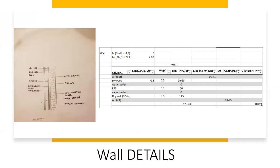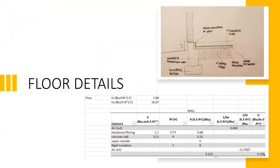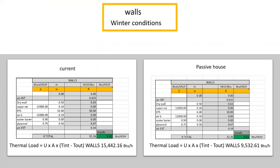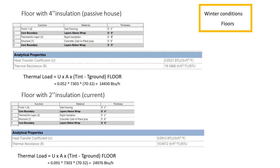So here are the wall details with the calculations of the U value. The same thing for the roof and for the floors. So this is the minimum and maximum temperature in Chesterfield throughout the year. Here are the calculations for thermal loads through the walls in current and passive house conditions. You can see how much it reduced. Thermal loads through the roofs for both conditions, through the floors, again for both conditions.